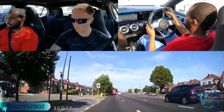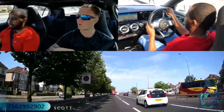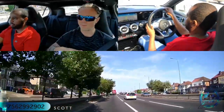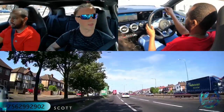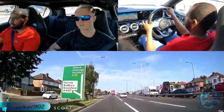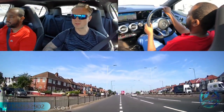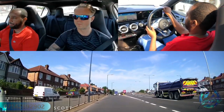So if we were going to be changing lanes on this road, we'd have to cancel the signal afterwards, because it will stay on. All right, I'm going to go confuse you now. Okay, come off the left here, please. So take the next exit. The second? Yes, please. And let's just make it simple for now. So keep the left side, like the lorry.